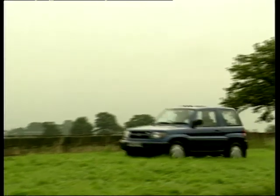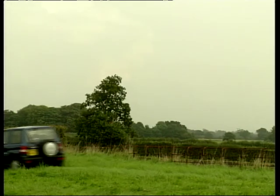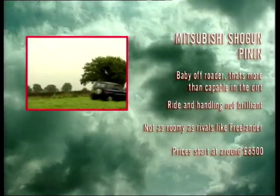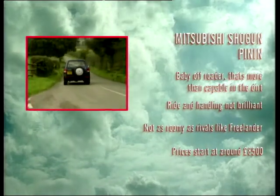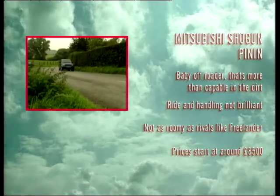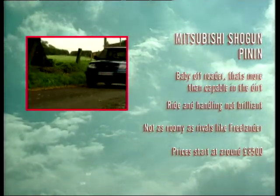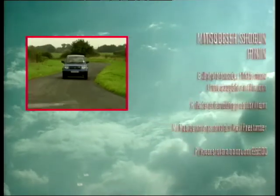However, these things do handle quite well, and if you want to go off-road, well, having driven this car off-road, I can say that it does handle the rough stuff pretty well, which, considering some of its counterparts, do not. Mitsubishi have a long history of building fine 4x4s, and the Pinin is a decent car, although it serves more as a fashion item than as a serious family vehicle. £10,500 for the car we drove puts it up against an early Freelander.